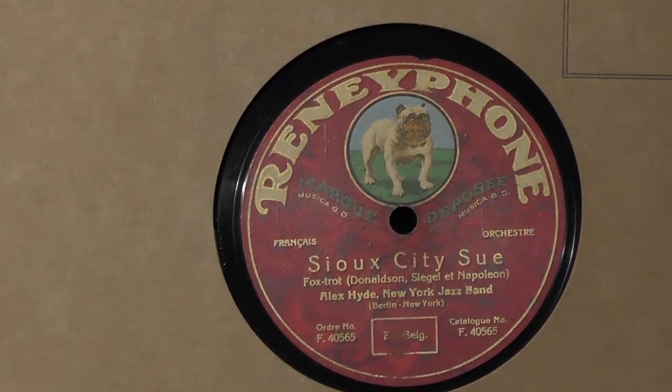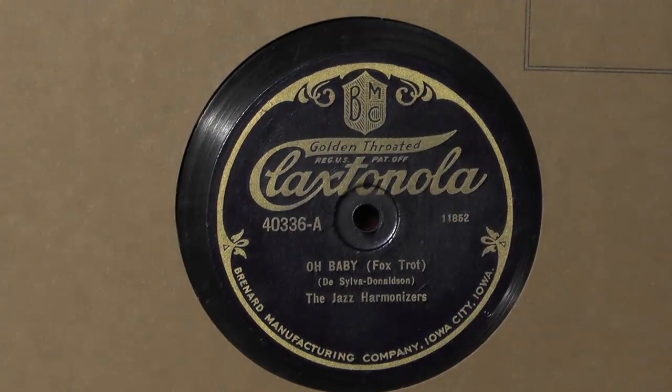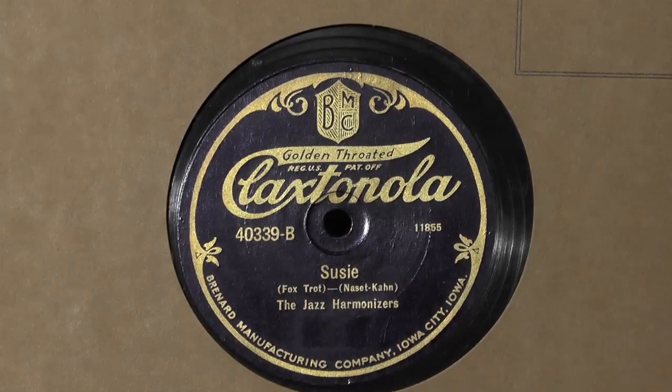Even though it says New York Jazz Band, these were not issued in the United States. You'll only pick them up on those labels. Here's the Jazz Harmonizers on Claxtonola. Oh Baby, 6282, $500 minimum bid for that. And another one, Susie, $250 minimum bid for that one. Lot 6283. The difference in those minimum bids has to do with the condition of the records.